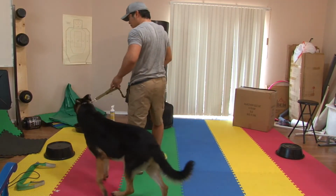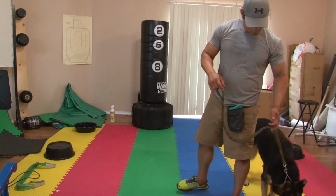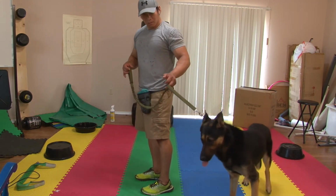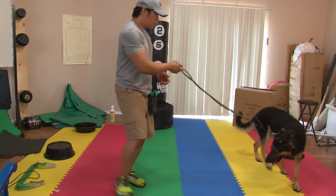So now I've put on the prong collar correctly, along with a bungee leash. Now with the bungee leash, the corrections are very light, and I'm not going to correct him with any popping or jerking. I want him to feel a little discomfort and come my way.